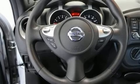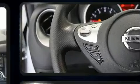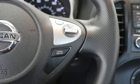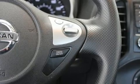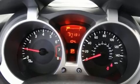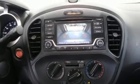Premium sound drives 6 speakers, providing you and your passengers a sensational audio experience. Nissan ensures the safety and security of its passengers with equipment such as dual front impact airbags with occupant sensing airbag, brake assist, and four-wheel disc brakes with ABS.